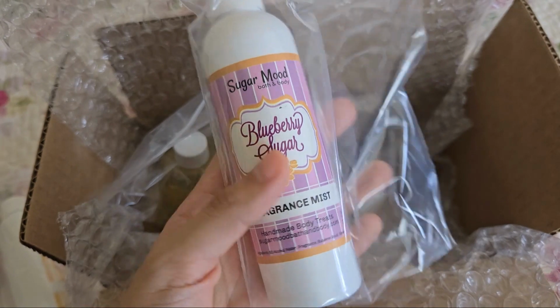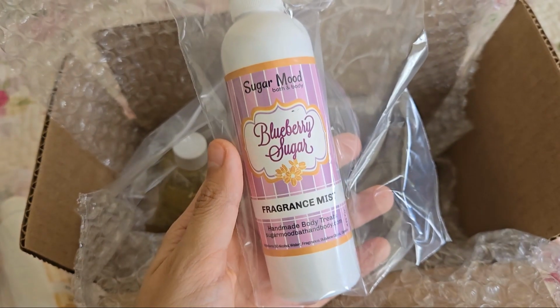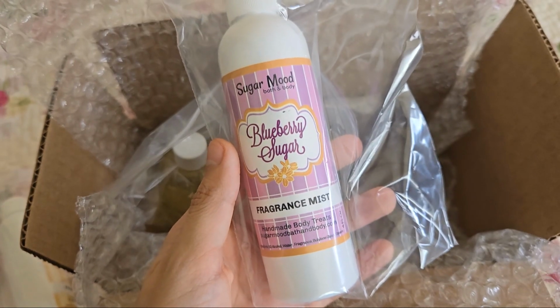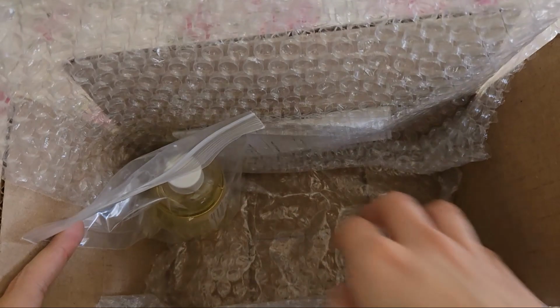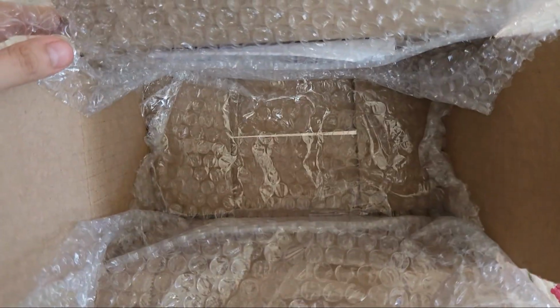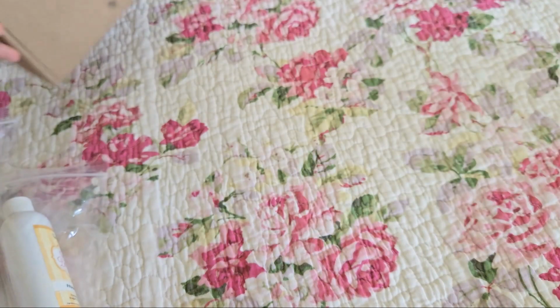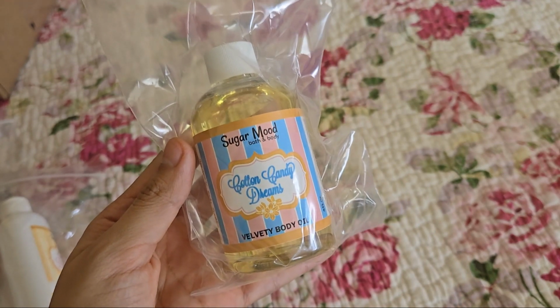Here is blueberry sugar, same deal. If I were to unscrew this, it would be sealed. This one I heard is a little bit tart based on the reviews, but I'm excited to try that out as well. And then I think this would be the last product. So if you can see right here, fully protected. Not surprised that there were no leaks. Last body oil, this one is Cotton Candy Dreams.